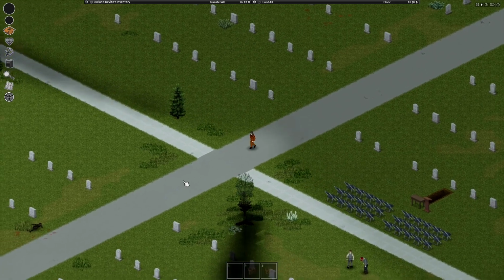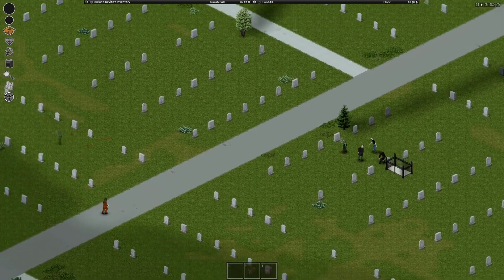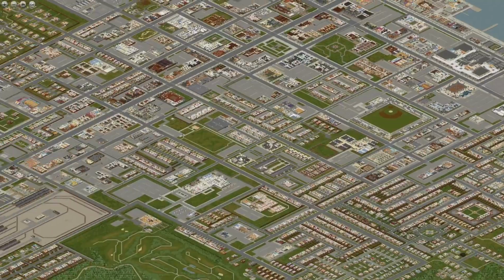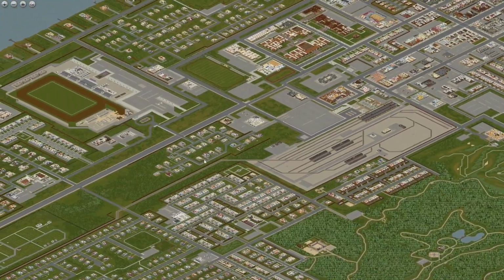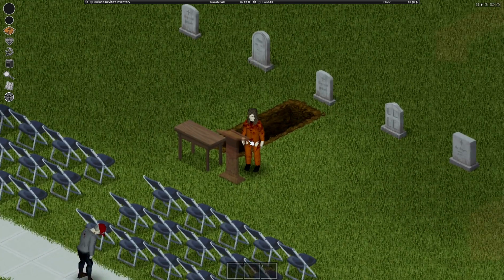And even the cemetery seems to be mostly deserted, which is the last place you'd think to be calm during the zombie apocalypse. I also discovered some other interesting stuff about the Project Zomboid map whilst combing through it, but I think I'll leave that for another video.